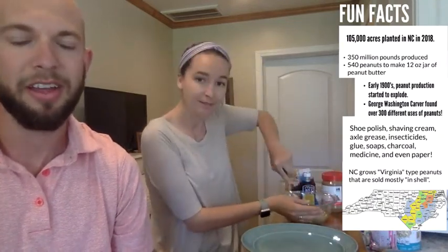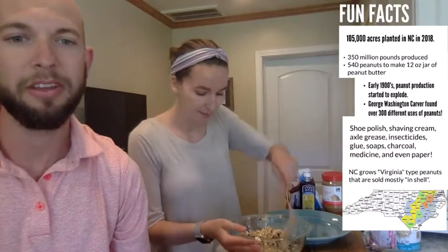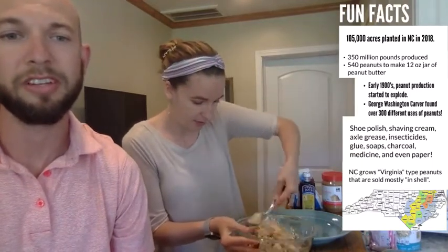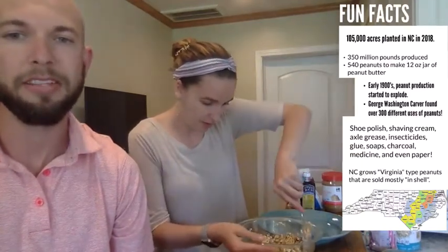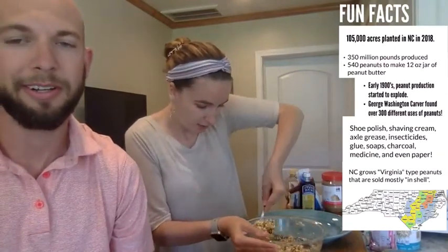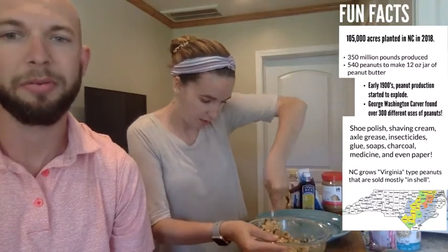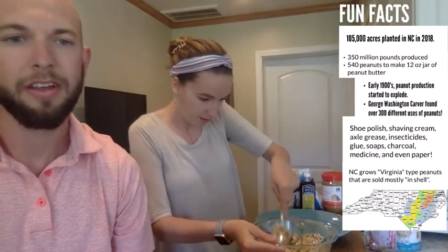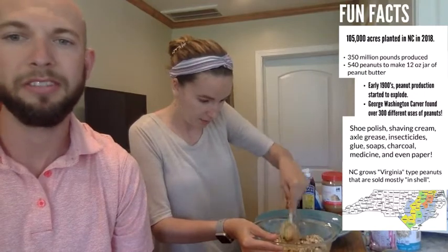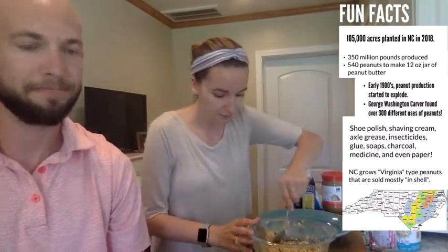So in North Carolina, there's several different types of peanuts grown throughout the 13 different states that grow peanuts. But in North Carolina, we produce what's called Virginia type peanuts. And these are the peanuts that are found in shell. So if you're at a baseball game or something, the peanuts that are sold there are probably North Carolina grown peanuts, or even like cocktail peanuts that you find in the stores, probably were Virginia type peanuts.